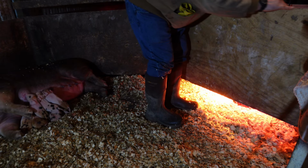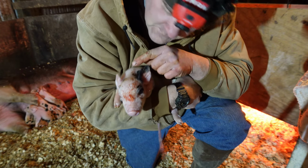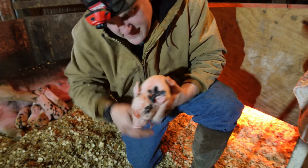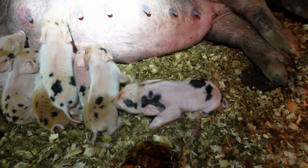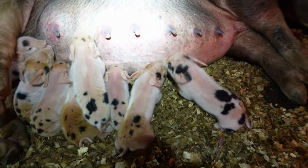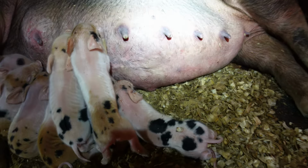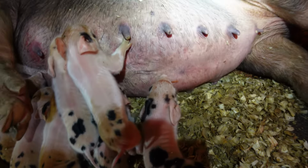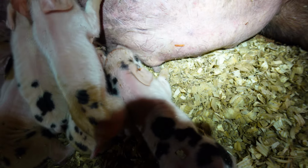One of these guys is dry enough to put on mom now. He's nice and dry. Good sized piglet too. Last batch, her first litter, they were on the small side, but he's good. We'll put him on. He's right there. We'll watch him figure out how to get his first drink. They just creep along things till they find something they can suck on. Oh, he's getting there. There. Almost. You're almost there, buddy.